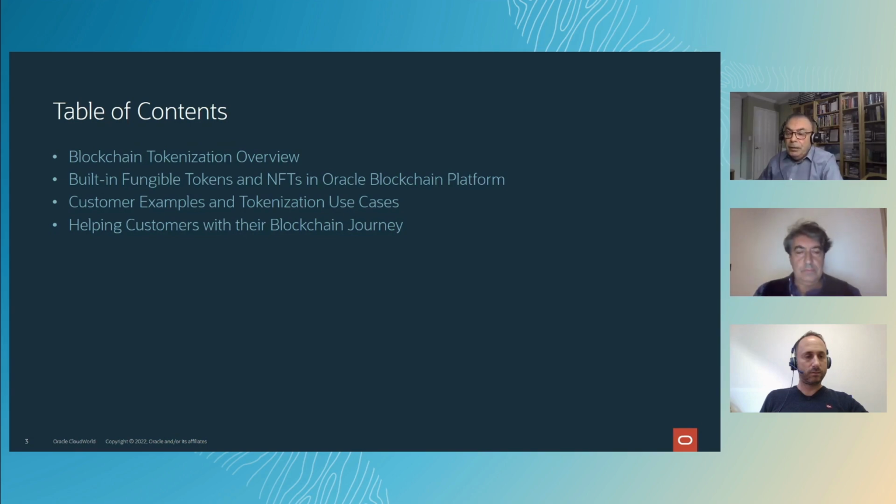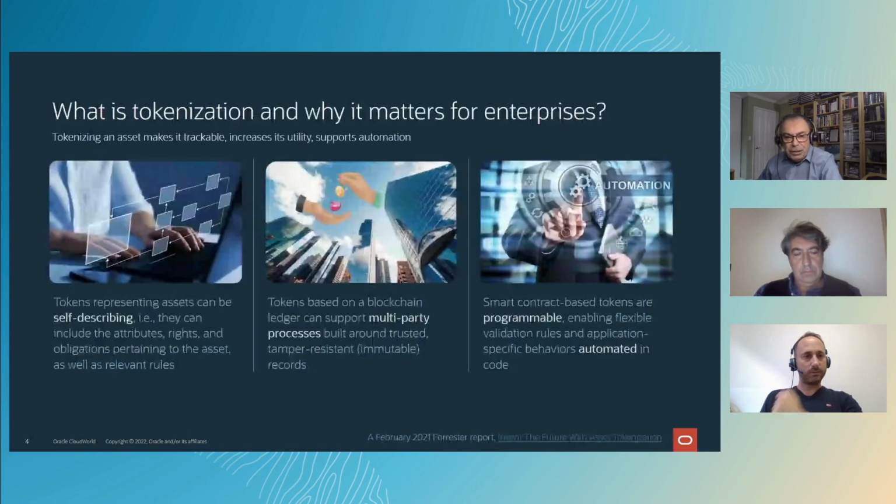Let's get going. I'd like to start with a basic definition of tokenization and why it's important for enterprises. Tokens essentially are digital representations of certain assets that can be self-describing. That is, a schema used to describe them includes attributes, rights, and any kind of rules associated with how those assets are to be managed. When tokens are recorded in a blockchain ledger, they benefit from the tamper resistance or immutable properties of the blockchain and trusted transactions, which makes them perfectly suited for multi-party processes, such as trading, exchanges, and so on.